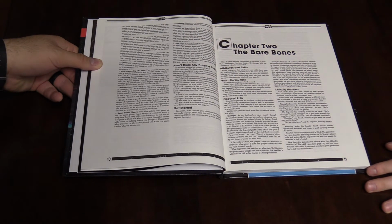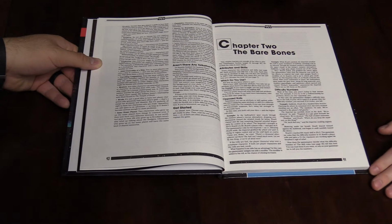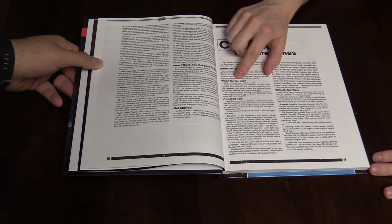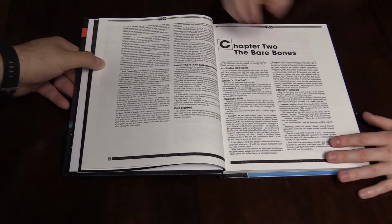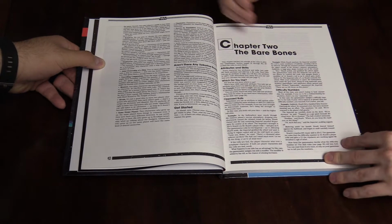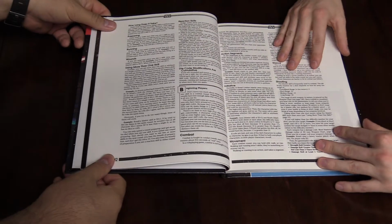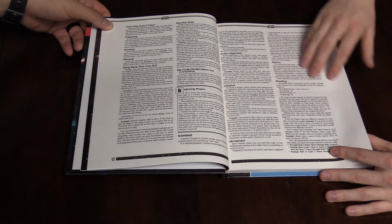So Chapter 2 is the bare bones, the basic rules of the game: how you make rolls, what dice you use, what stats you use, dice codes you use. If you've played an RPG before, this is going to make a lot of sense. Pose rules, difficulty numbers, stuff like that. It's a D6 system, but it's still very loosely based off D&D. So, action segments, shooting, stuff like that.